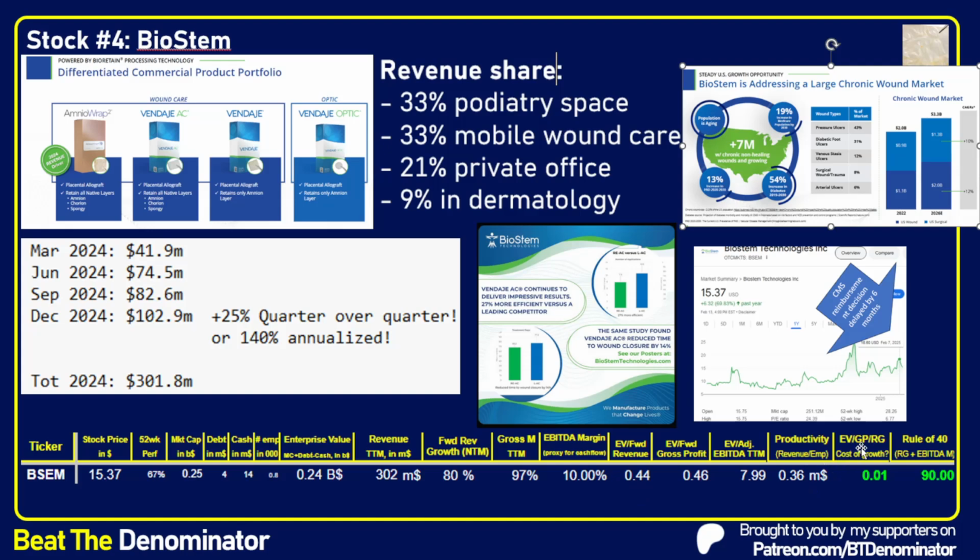And EV over GP over RG is an unbelievable, never seen before, even for Chinese stocks, 0.01. That's how cheap that stock is. That stock is beyond cheap, so it's a risk that I'm willing to take. And the rule of 40 is a 90. Risk that I'm willing to take.